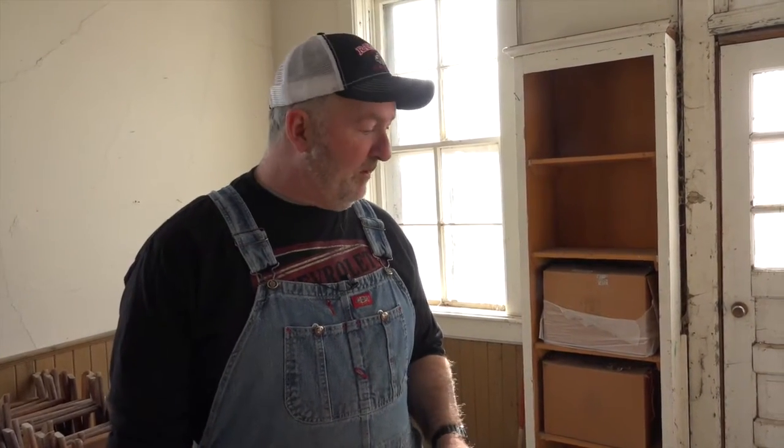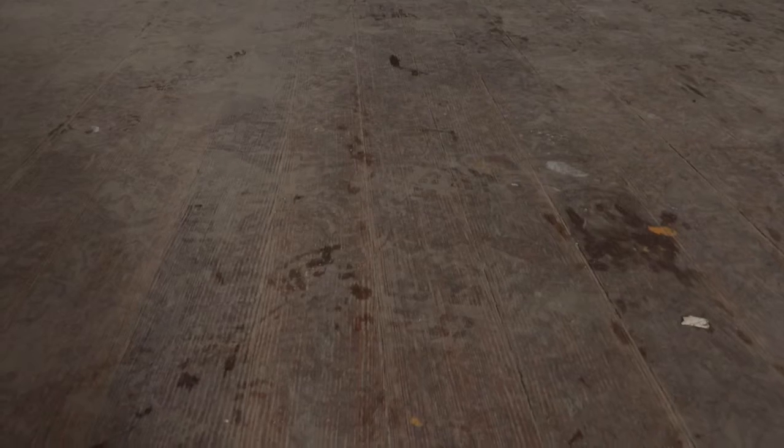Another point of this school, and again it's original to the school, is the floor that we're standing on. This floor is tongue and groove Douglas fir, and it's held up. Right now, I bet you could come in here almost with a sander, refinish it, and it would probably look about as good as the day it was installed. It's just in tremendous shape. This building has stood the test of time. It's structurally straight. The footings, the foundation are very solid yet.